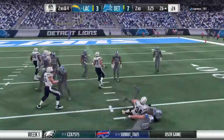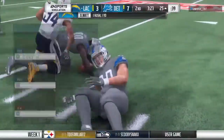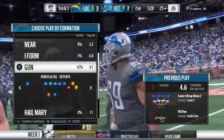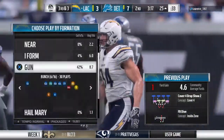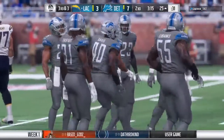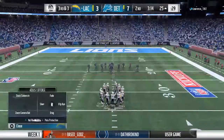The fullback Watt with a run. Down right around the 25. Just a yard on the pickup there, and it'll leave them with a 3rd and 3. But when you go from 2nd and 4 to 3rd and 3, that just tells you who won that battle on the last play, huh? Yeah, first round went to the offense, second round the defense.